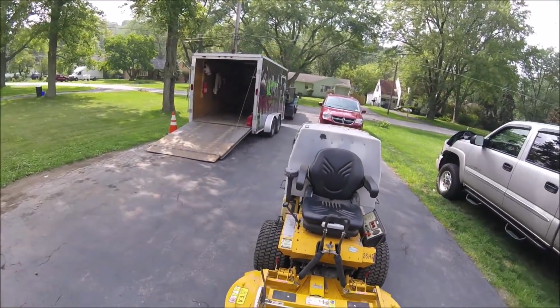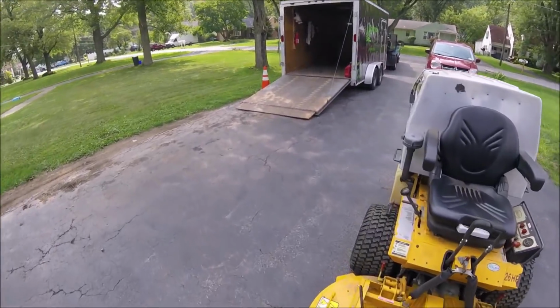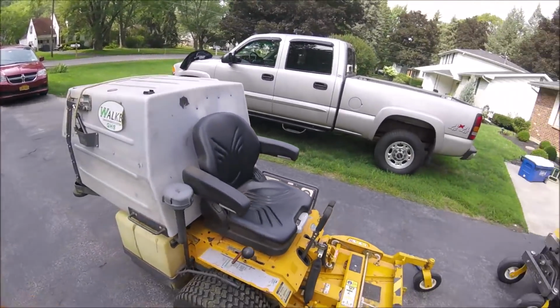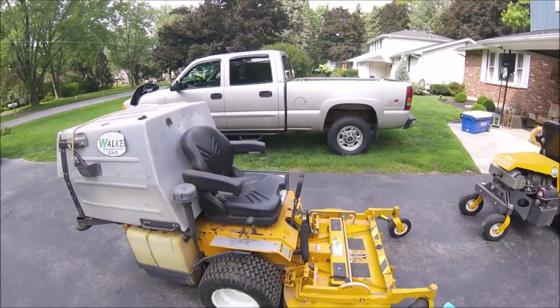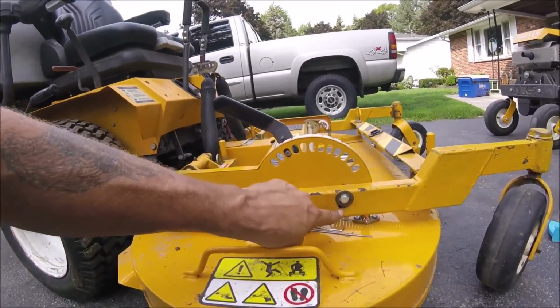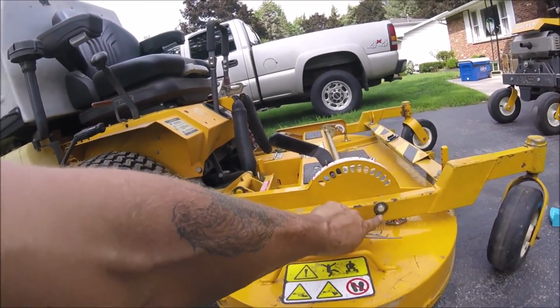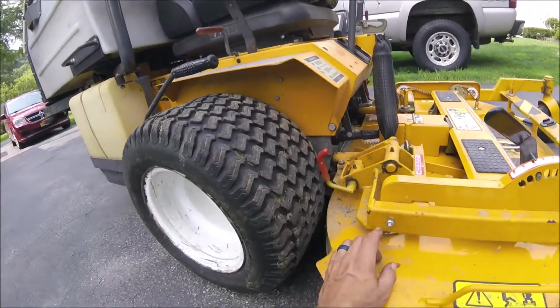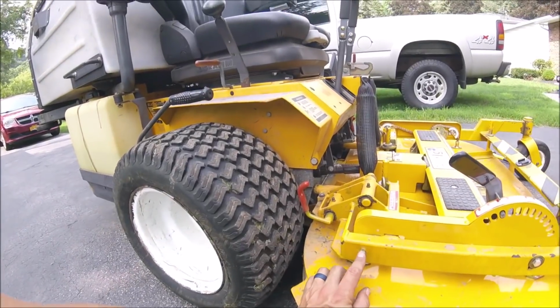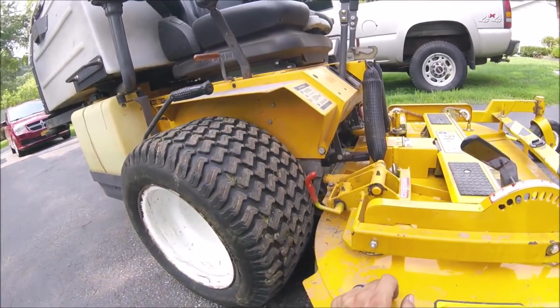I'm not going to mock the way he installed it because I don't have a clue, so God bless him. You know, it's on there and it works, so I'm not positive he's done that many of them. You can see where he's drilled a couple holes through there. I don't know if he just didn't have it right and then he had to keep drilling holes. But the point is if this was moved to that front hole there, it would stop hampering the chain and would come up easier.